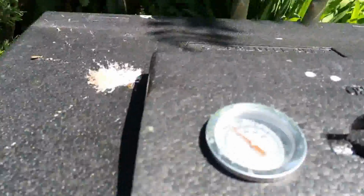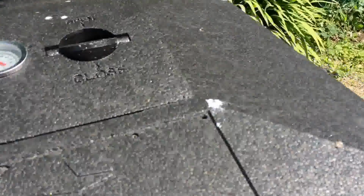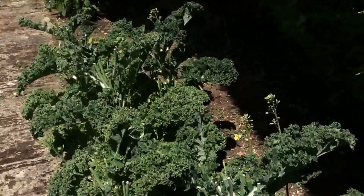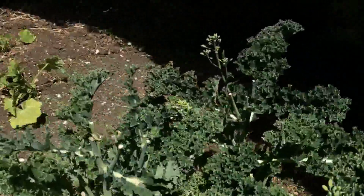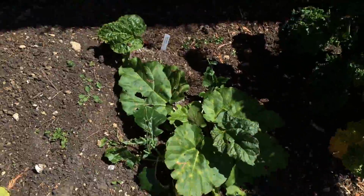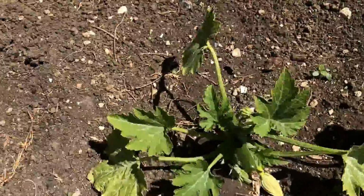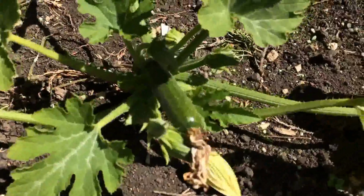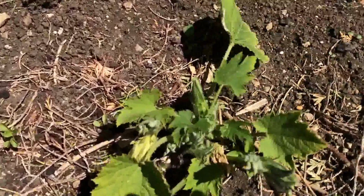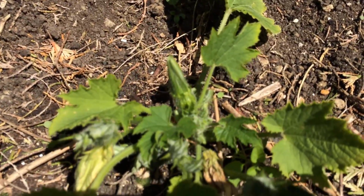Hot bin is now, what's that, 30 degrees. You can smell it. Yuck. Yep, kale. I've cut all the flowers off recently. I'll probably eat that and pull it out soon. Rhubarb coming on. Oh look, how exciting. John will be very excited. There's a courgette. There's a little round courgette just coming in there. Don't know if you can see it. Little cute thing in the middle there.